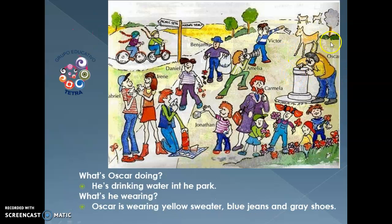Now, take a look at Oscar. What's Oscar doing? Well, Oscar is drinking water in the park. And what's he wearing? Oscar is wearing a yellow sweater, blue jeans, and gray shoes.